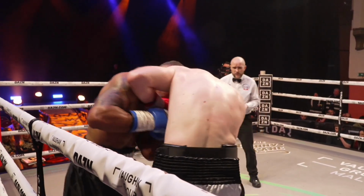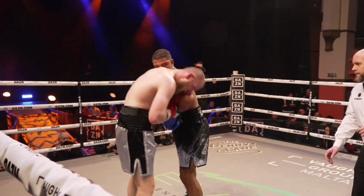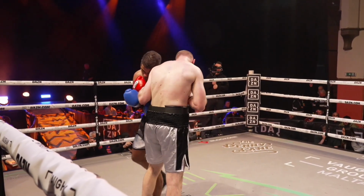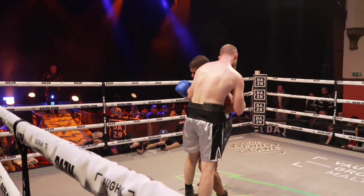It's good, two shots there. The corner of Roberts telling him to work well on the inside. For the height advantage, you didn't expect Roberts to try and come on and make it a phone booth fight, but he has done a good shot. Nice shot there at the middle.